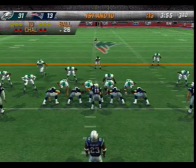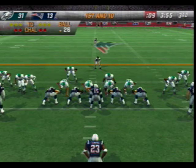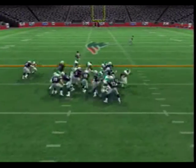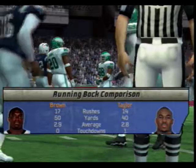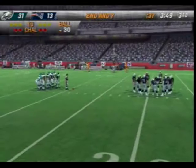First and 10. Set. Watch the ball. Here we come. They give it to the halfback. Williams is there on the stop at the 30-yard line. He was looking for a place to run, but all those places were filled up with guys waiting to tackle him.